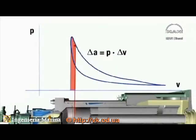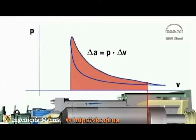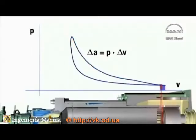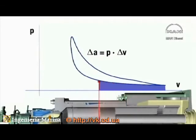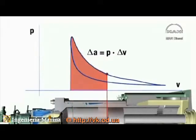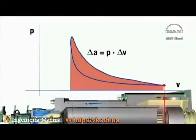During the expansion, the piston pressure acts in the same direction as the piston's moving, so the piston receives an amount of work. And it'll be seen in the same manner as before, that the amount of work received is represented by the area below the expansion curve. The amount of work transmitted to the piston during a full engine revolution must therefore be the difference between that delivered during the compression and that received during the expansion. In other words, it's given by the area between the curves.